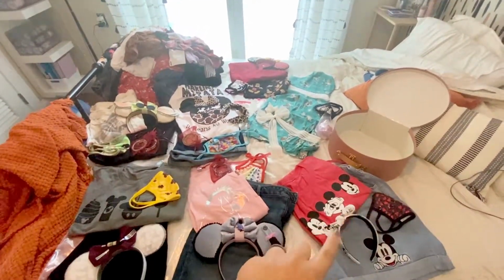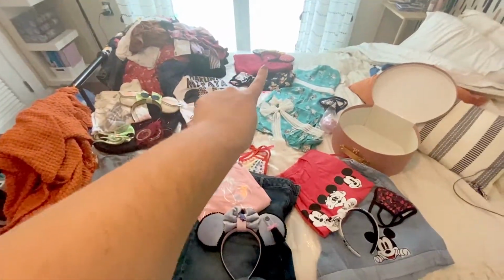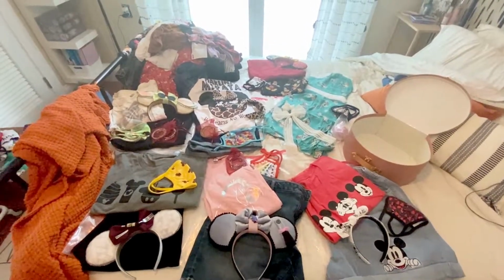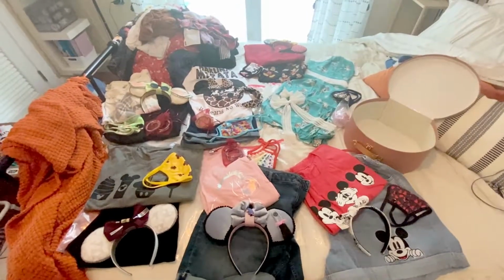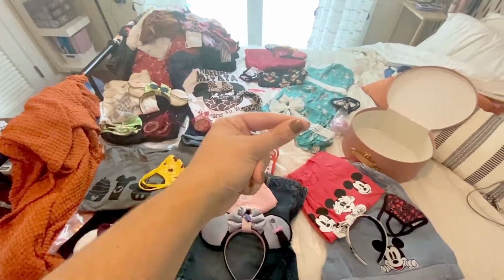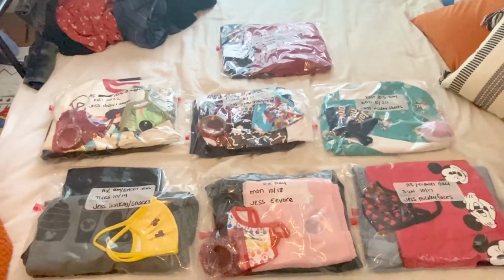So we've got Sunday, Monday, Tuesday, Wednesday, Thursday, Friday, and then Saturday. So I am really loving this lineup. I think it's perfect. So with a little bit of movie magic here, I'm going to snap my fingers and they'll all be in their bags in 3, 2, 1. There they are. They're all in their bags.